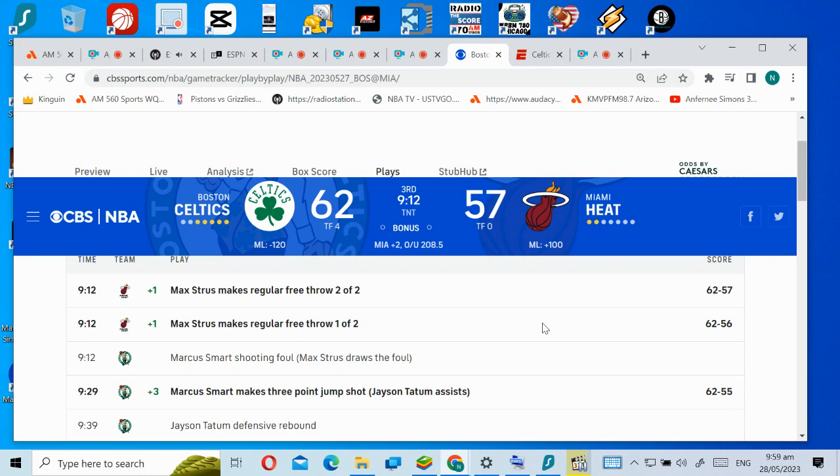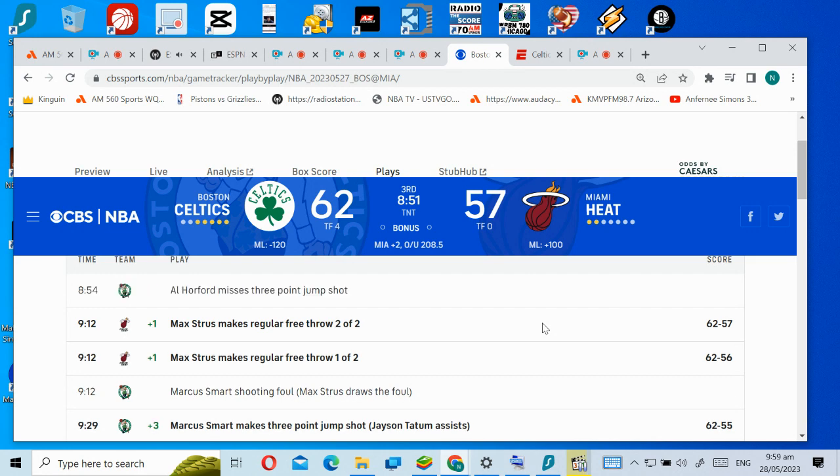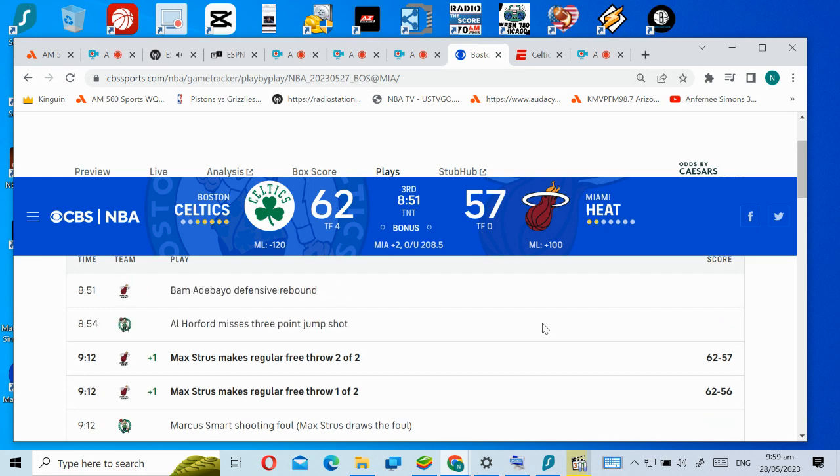Butler on the right baseline now drives to his left hand. Got stripped, but a foul is called here. Reach and foul. This should be on the pass. Jimmy's going to try to go to the line and say he was shooting, but he was making a pass. This will be an interesting call. Looks like they might give him two. No, they're going to give it side out. It should be side out.